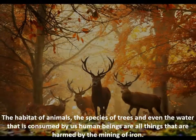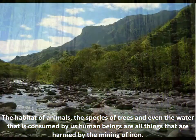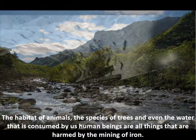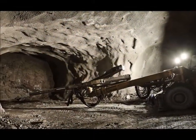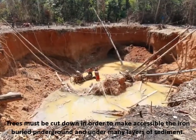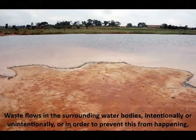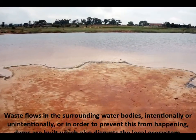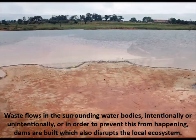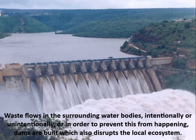The habitat of animals, the species of trees, and even the water that is consumed by us human beings are all things that are harmed by the mining of iron. Trees must be cut down in order to make accessible the iron buried underground and under many layers of sediment. Waste flows in the surrounding water bodies, intentionally or unintentionally, or in order to prevent this from happening, dams are built, which also disrupts the local ecosystem.